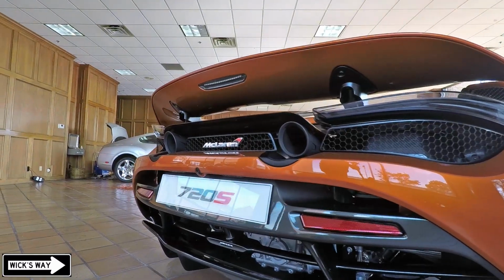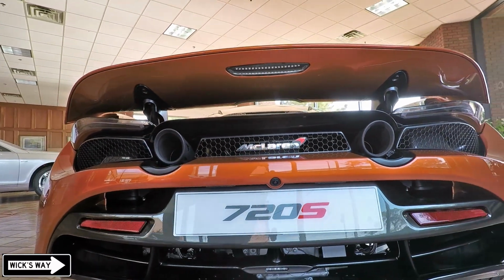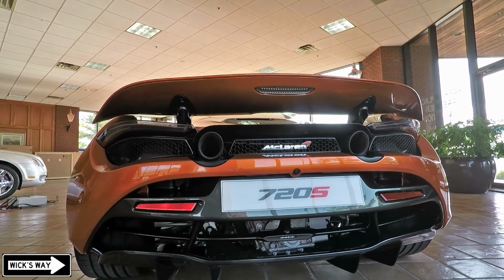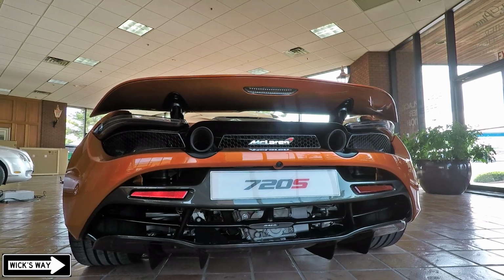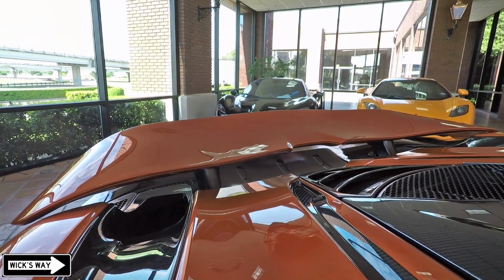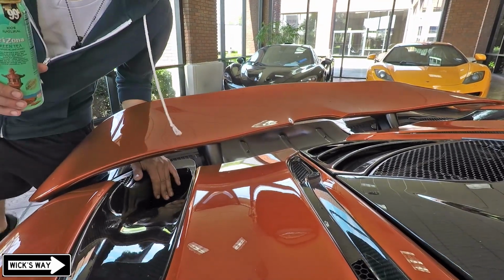Dude, that rear end. This air brake is 60% larger than the wing on the 650. It provides 43% more downforce than the air brakes on that car as well. And this is actually one of the scoops we use for the intake.